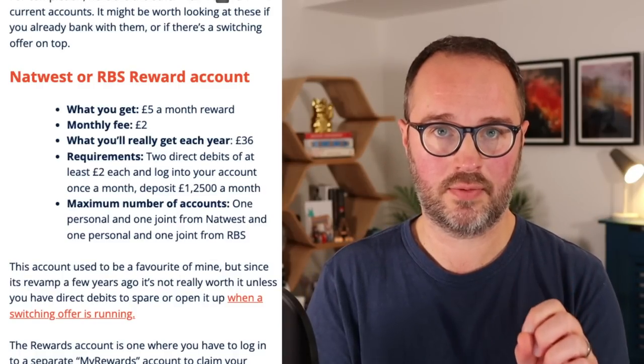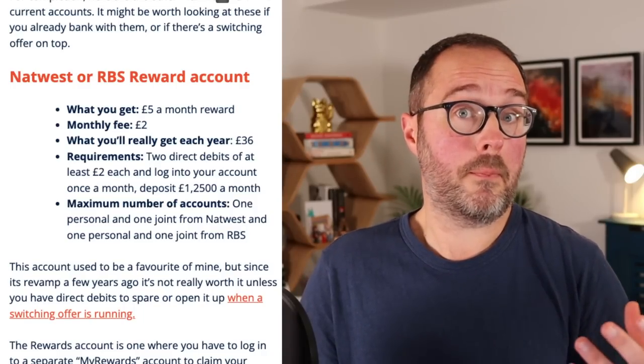What you get is £5 a month, which sounds fantastic, but the fee on this is £2 a month. And that fee cannot be wiped out. So in reality, you're going to be getting £3 a month per reward account from these banks, a maximum of £36 a year, which is not bad. It's something. It's better than nothing, right?